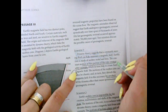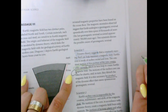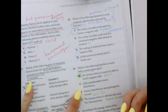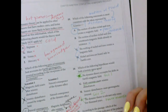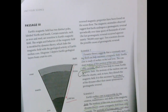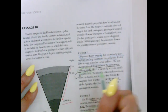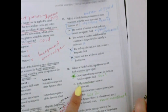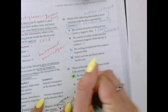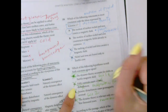So now, let's go here. So, the constant movement creates eddy currents, which help create the magnetic field. Motions of the core, in accordance with the dynamo theory. Oh, so scientist 2 does talk about the dynamo theory. Create a magnetic field from eddy currents. Alright, so eddy currents is mentioned in both, but it says eddy currents create what? That's the answer choice. What does it say in the passage? This says the motions of the core in accordance with the dynamo theory create a magnetic field from eddy currents. And this says the motion of this portion of the core creates eddy currents, which in turn help create the magnetic field. So what does it say eddy currents create in the passage? Yeah, not seismic disturbances. It says the magnetic field. So I can cross off H and G right there.